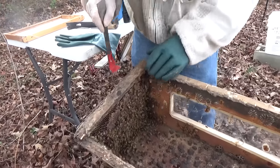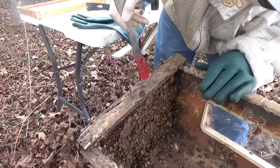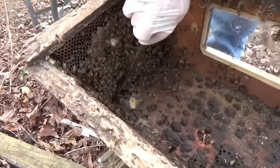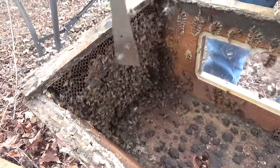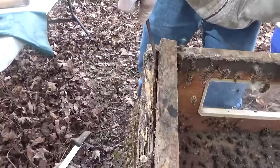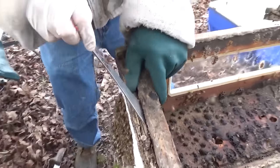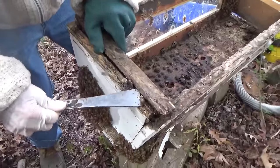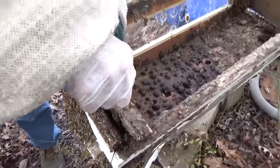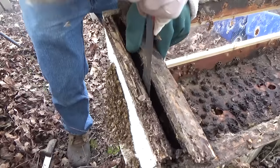But here we go. I don't know if this frame is going to come out or what. No, it's still attached. There's a lot of spots that it could be. They very well may be on the back side. A piece of comb is staying in there. There you go. It is attached to the box.